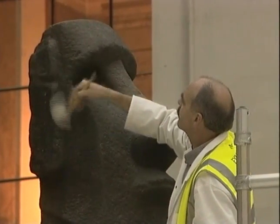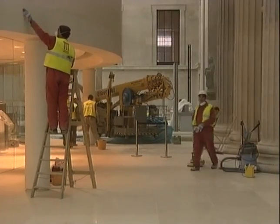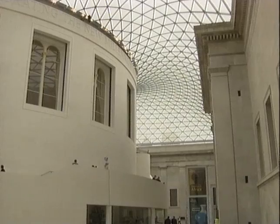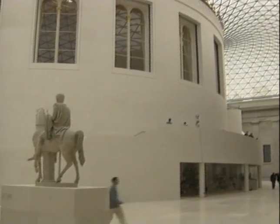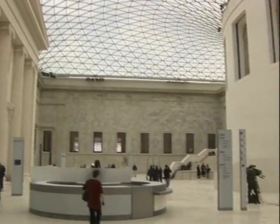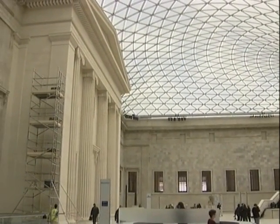Still on amazing discoveries, a 2-acre covered courtyard in the centre of this museum has been opened to the public for the first time in 150 years. It's a major development for the museum, and it has created the largest covered square in Europe. For years it was used as a book storage building, but now the books have been moved into a new building and the Great Court is open to the public.